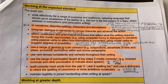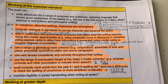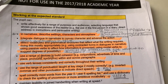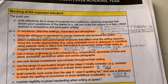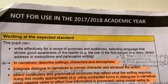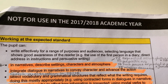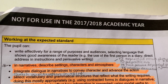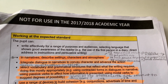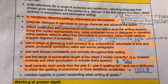Two or three years ago, it was very different. It was very much about spotting hyphens and semicolons and fronted adverbials and ticking them off and how many they had used. But it's a lot more positive now. This is the main statement: to be able to write effectively for a range of purposes and audiences, selecting language that shows good awareness of the reader. So I like to think of it as a menu. What have the children got in that menu that they can use to fulfil these statements?